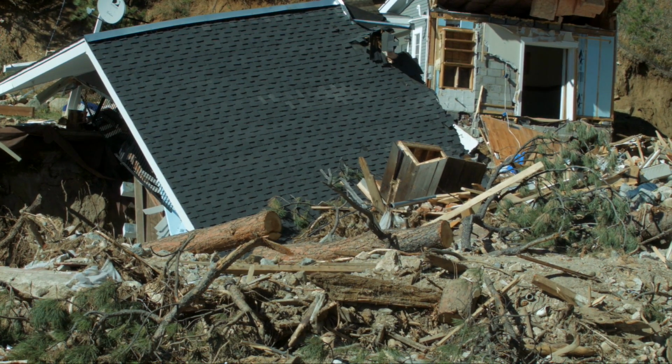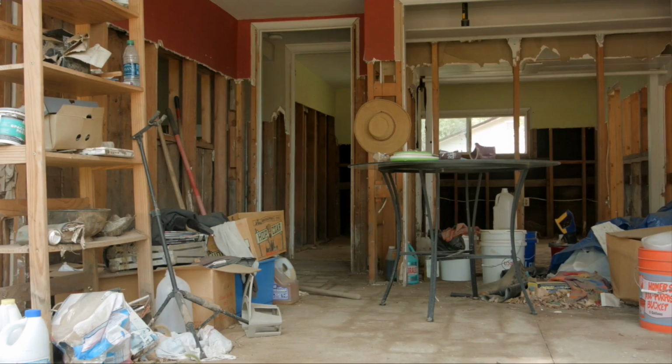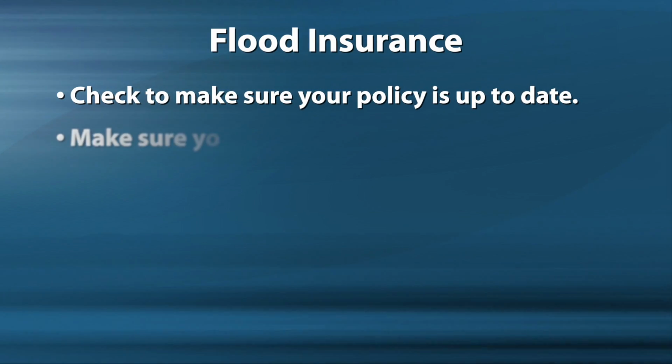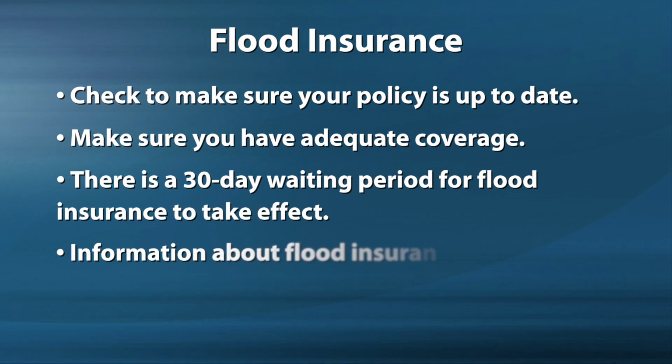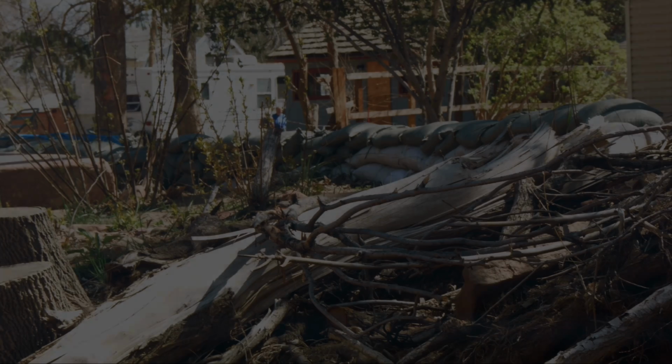One of the things we found with the September 2013 flooding is that many people were not insured with flood insurance. Everyone in the county is eligible for flood insurance, whether you're in a floodplain or not, whether you live near a creek or not, and even if you're a renter. Even as a renter, it's important to look into flood insurance policies. No matter where you live in the county, everyone is eligible. When purchasing flood insurance, it's important to remember that there's a 30-day waiting period for all policies to come into effect.